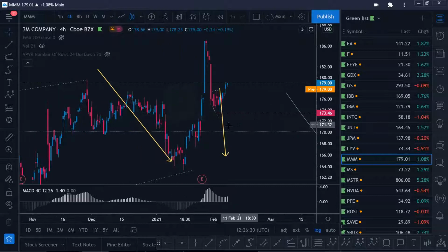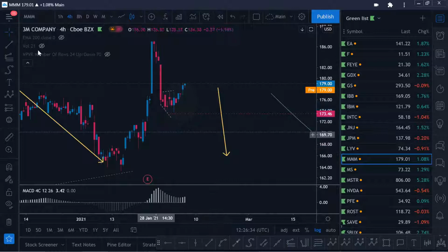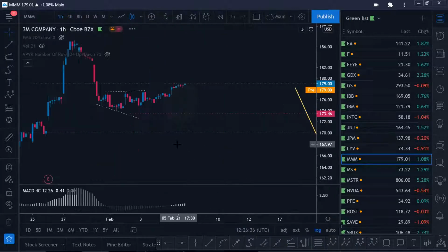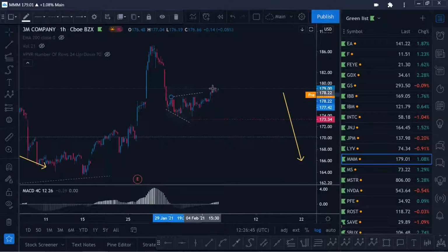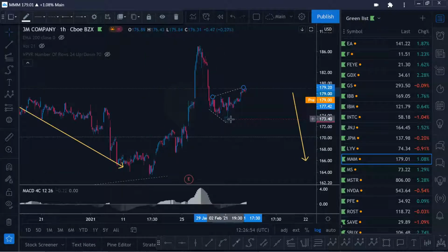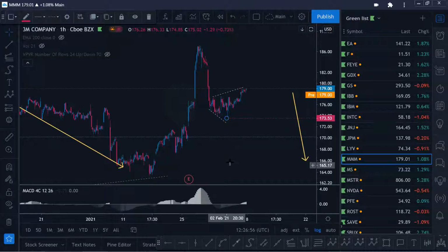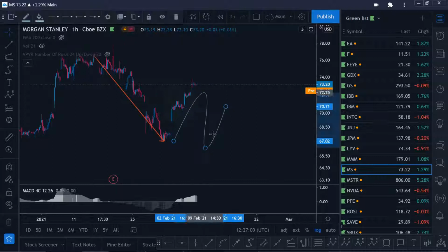Triple M is another one. I think an entry order below these lows is still viable. Just check the 1 hour. Not too bad. If there's a little bit more upside, I would take this entry order off because we're starting to drift into this becoming its own corrective price action rather than a lower degree expanding triangle. So just patiently waiting for this to play out, but I think an entry order below these lows is pretty good. Morgan Stanley, another one, waiting for the turn.